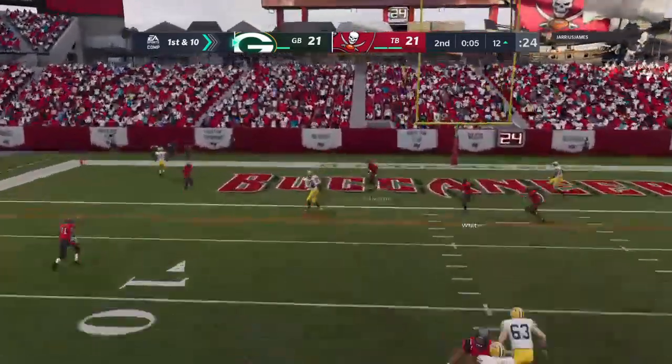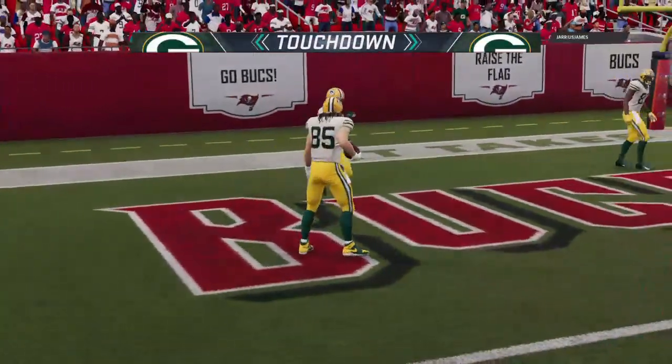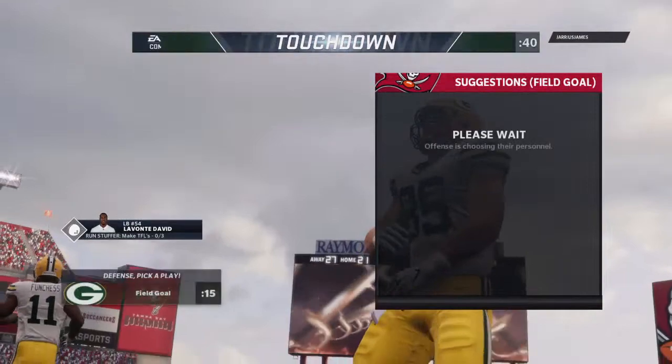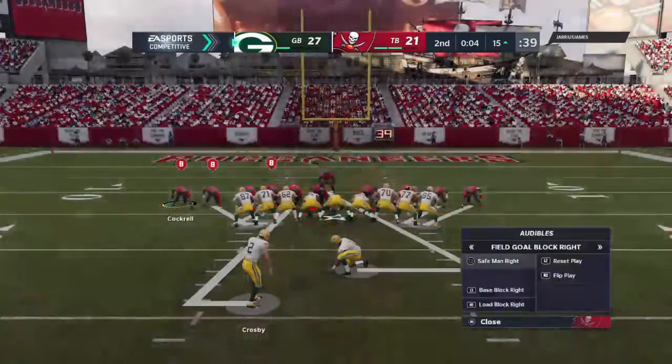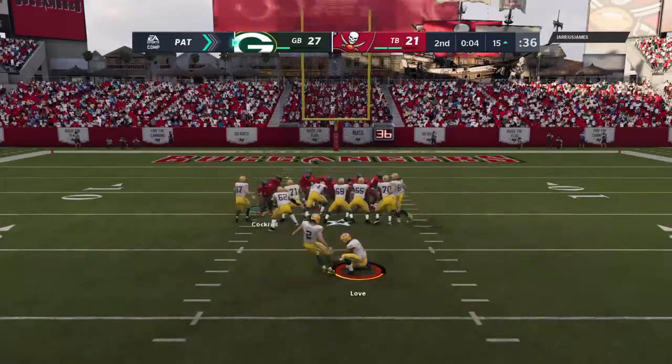Again, they'll throw with Rodgers. And he will get this into the end zone. Touchdown, Green Bay. Touchdown. Aaron Rodgers, 3 first-half touchdown passes. And the Packers have moved out in front.